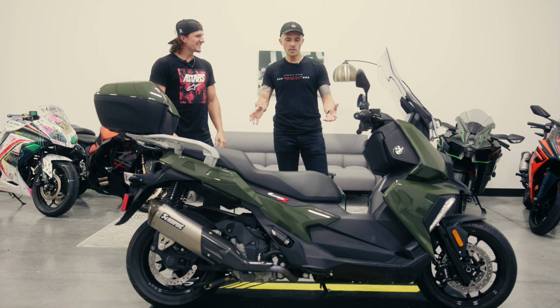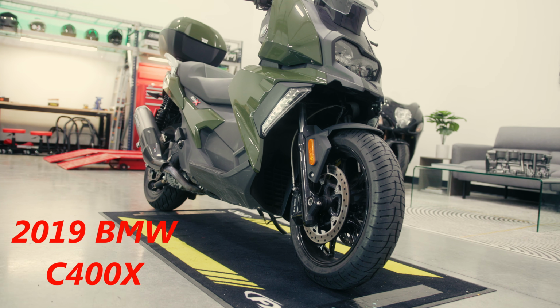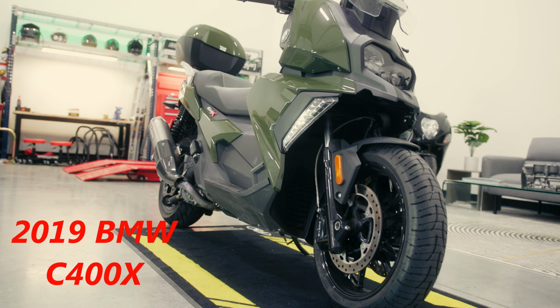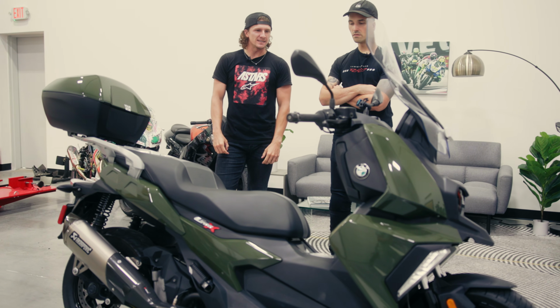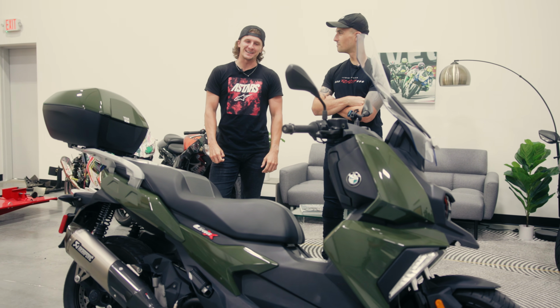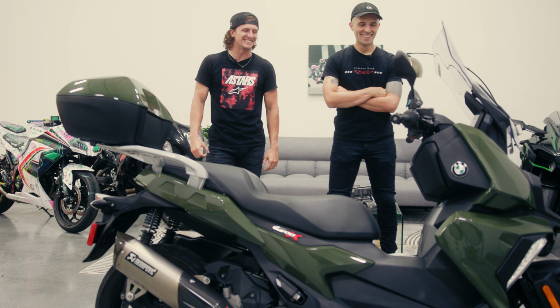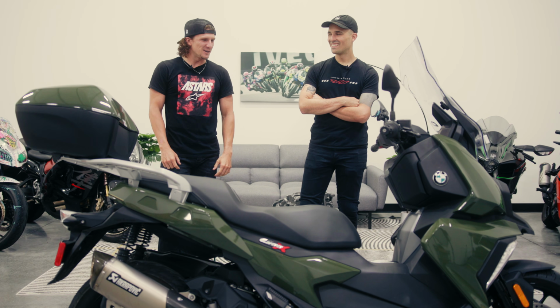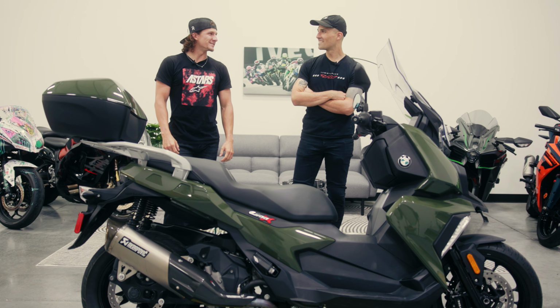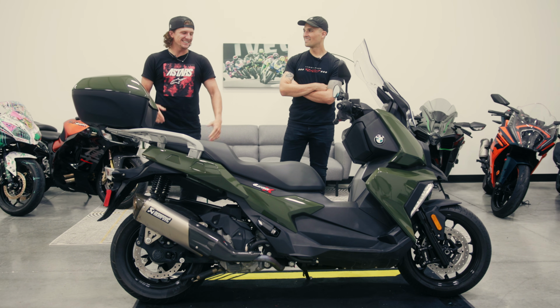Okay, so what are we looking at? What is this? So this is a 2019 BMW C400X. It's got a 350cc single cylinder, and I've had this thing since 2019. I bought it brand new, and I've got a lot of memories and stories with it too. I bought it with my own money back in 2019 when I was racing for a different manufacturer. So that shows you how much I liked it and believed in it.